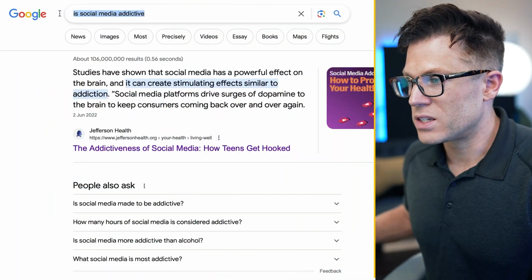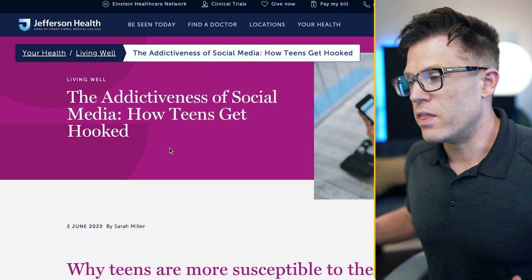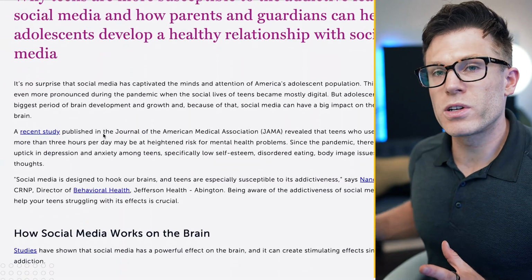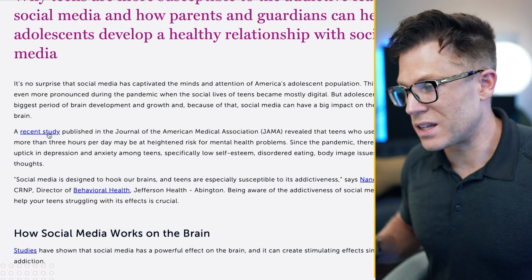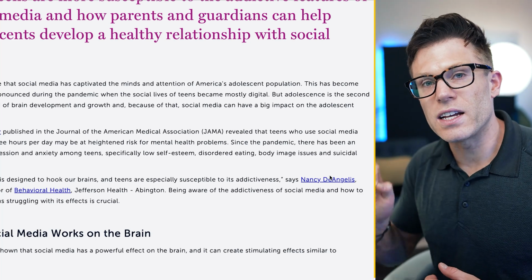Another way of demonstrating expertise is linking out to your sources. So for example, if we search for is social media addictive and we click on the top result, you'll notice that this is a very well-researched piece. Now, how do we know it's very well-researched? Well, it's linking to all of its sources. It's citing scientific studies, it's citing experts, and importantly, when it does, it's linking to the source of that information.